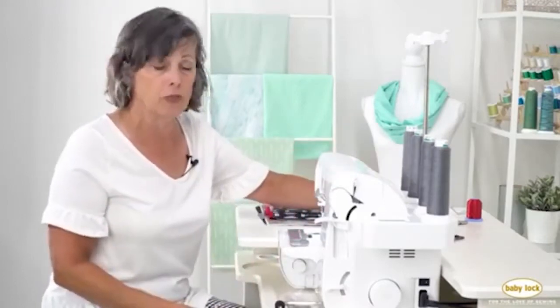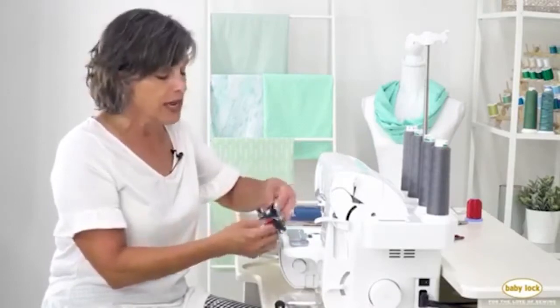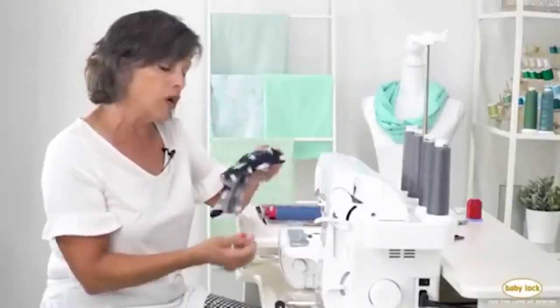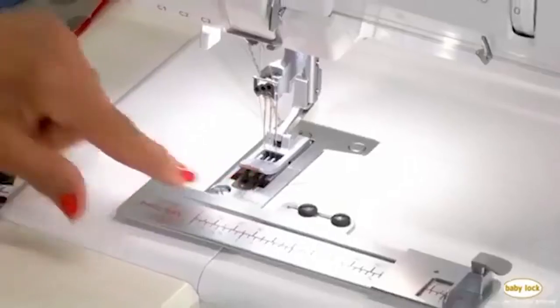Let's take a look at another piece of fabric that I really like. This is a brushed polyester knit, and it is, again, a two-way stretch fabric. Now for this, what I'm gonna do is I'm gonna put on a different specialty foot. I've been using the one that came with the machine.